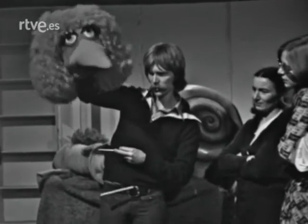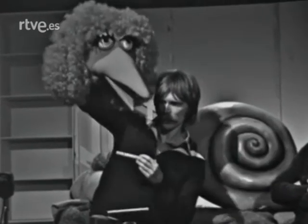The eyes are a little bit harder to focus because of the weight.